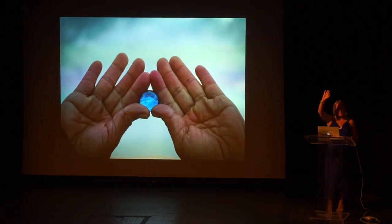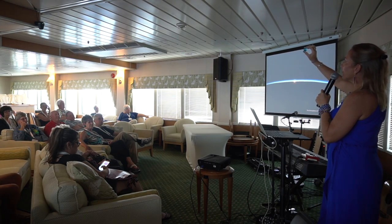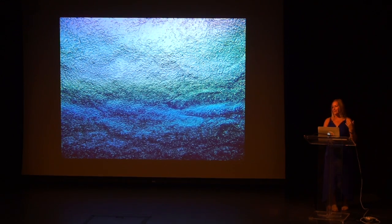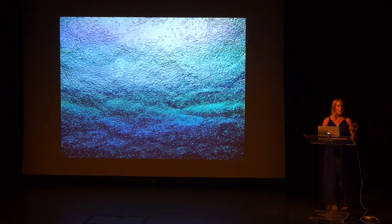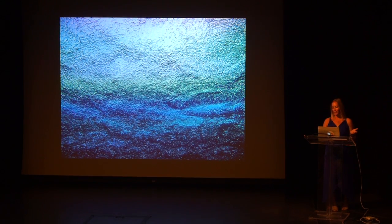I oftentimes walk around with this. This is a blue marble. This is actually what our planet looks like from space. We are a blue marble in the inky vastness of the universe. You know, as a matter of fact, NASA always says, follow the water. And that is their strategy on their quest for finding life in the rest of the universe.